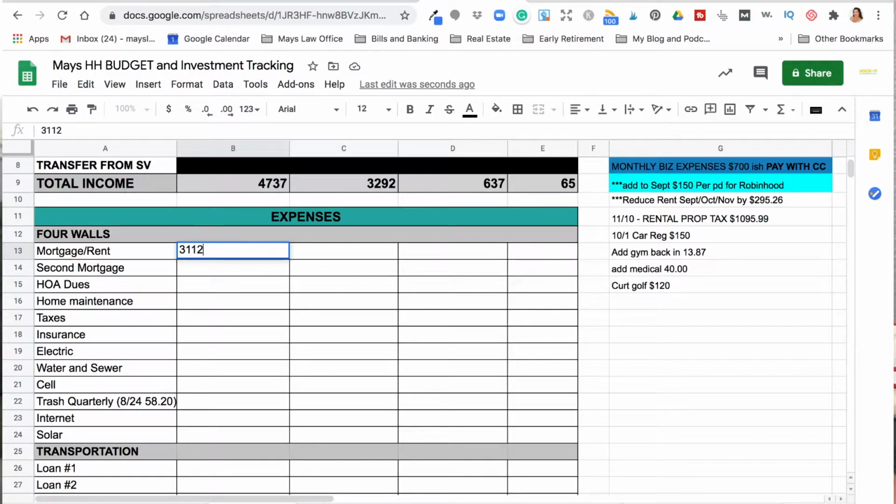All right, so normally our rent is $33.78, but for this month and one more month it is going to be less than that, because we did some repairs out of our own pocket and the landlord is reimbursing us for that. So our rent is going to be $3,112. We are now renting, so we don't have anything like that for HOA dues.